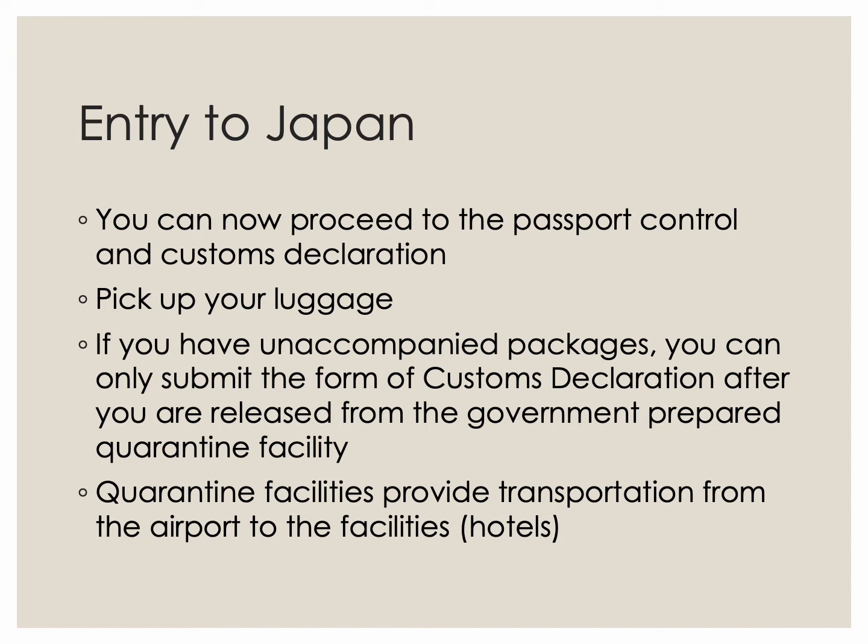Finally, you will be able to enter Japan after the negative COVID test. You can now proceed to passport control and customs declaration. Don't forget to pick up your luggage. If you have accompanied packages, you can only submit the customs declaration form to the delivery company after you are released from the government prepared quarantine facility.